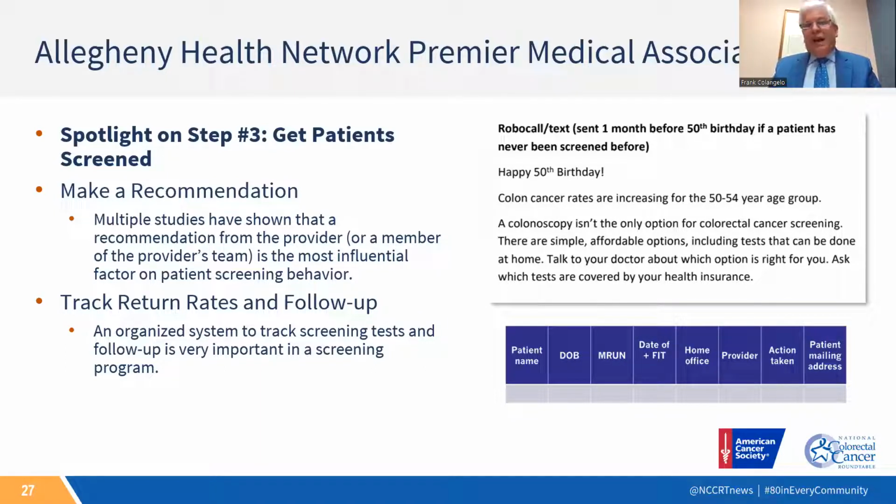So within the last year, we have increased our screening rate in our 45 to 50 age group from about 33% to 55% just by following this. And we're going to keep trying to get that age group up into the 80% range, which is our goal over time. So I think that's the last of my slides and things.